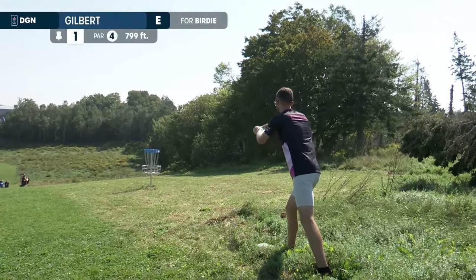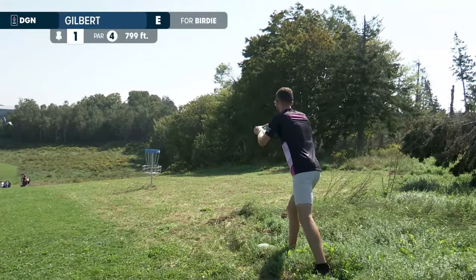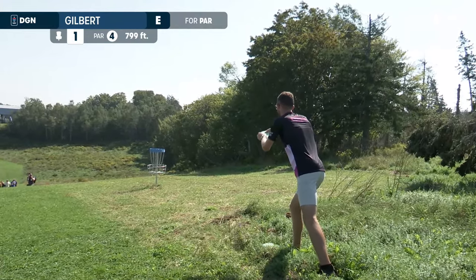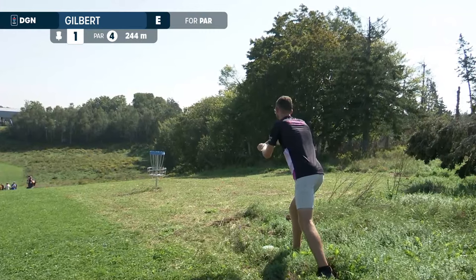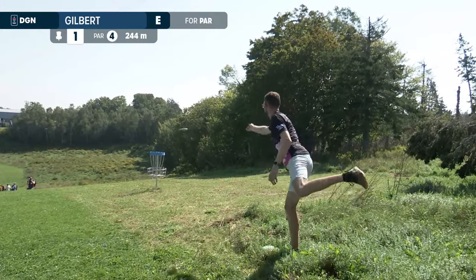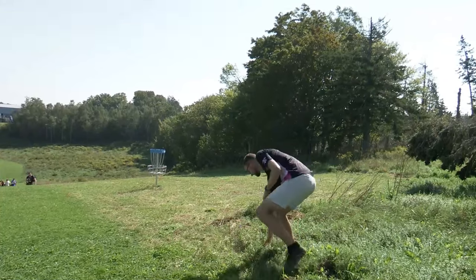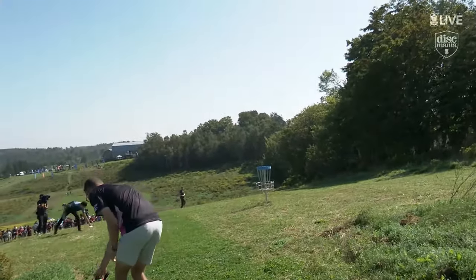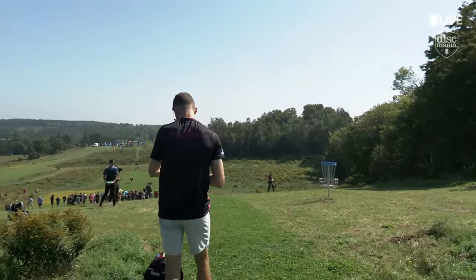Now Gilbert. Not going to work there. First start from the hazard there for Thomas.